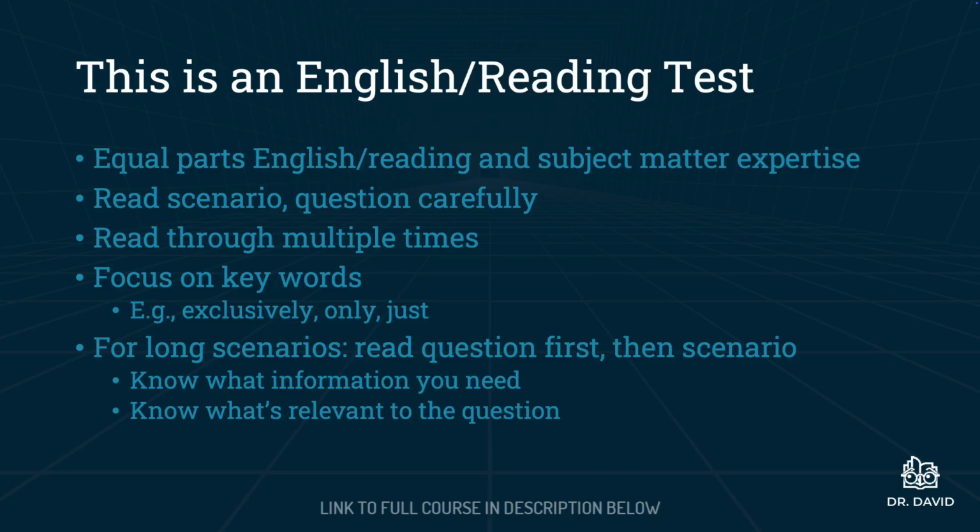So the first tip here, and this is really important to understand from the outset as you begin preparing for the exam, is that this is an English and reading test just as much as it is a subject matter expertise test. What that means is that you could be able to recite this entire course, all of the facts, the ideas, the concepts from memory. However, if you are not reading the scenarios, the questions, and the answers carefully, you will make mistakes. And if you make too many mistakes, you will not pass the exam.